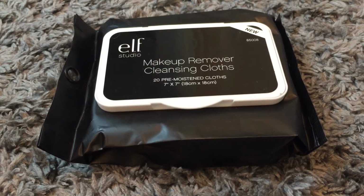I also picked up 2 of the e.l.f. Studio Makeup Remover Cleansing Cloths. These were also really cheap. They only ended up being like $1.50 or something like that. I've heard that they don't sting or burn your skin when you use them, which I've actually had problems with, like the Yes to Blueberries ones burn my under eyes especially, and I've heard they work pretty good. They're also good for cleaning up your makeup station, so I decided to try them out and I got 2 packs because they're super cheap.